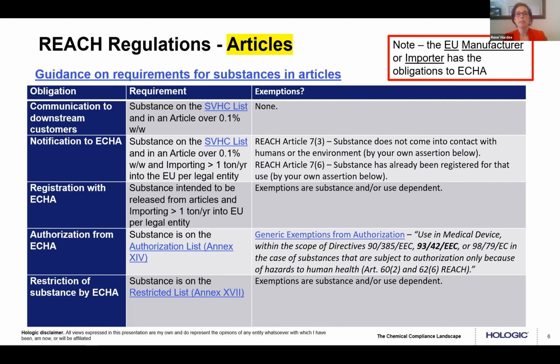The other thing I'd like to note is the word article. Once an article, always an article. Long gone are the days where you could take something over the threshold limit, say in a very small resistor, put it into something really heavy, average that weight over the entire product, and say, oh, I no longer meet that standard. Once an article, always an article means that if it was over the threshold limit within the resistor, it has to stay over that threshold within your whole product, and you still have that obligation to communicate to downstream users.